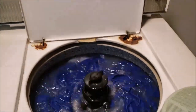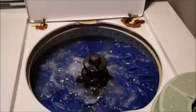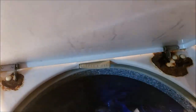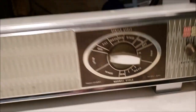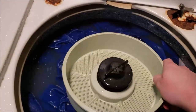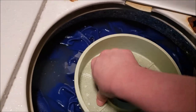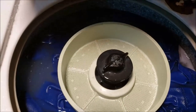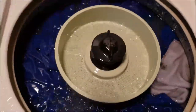Makes a lot of noise, but she's washing the hell out of those clothes. So, we're already about 8 minutes in. I think it's about a 10-minute wash. Put this in. Cold start.